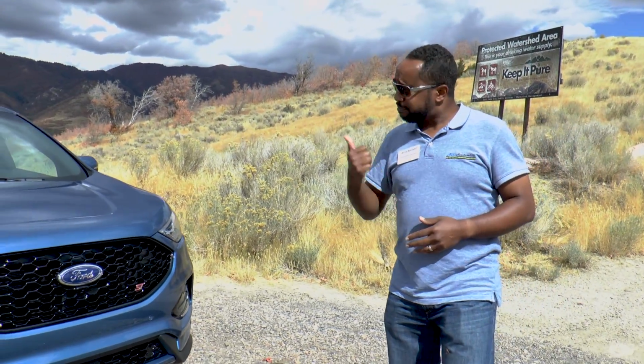We are going to experience an all-new vehicle from Ford Performance. Now, you might be thinking that it's a car, but as you know, Ford's out of the car game now, which means that this vehicle today is the all-new 2019 Ford Edge ST.